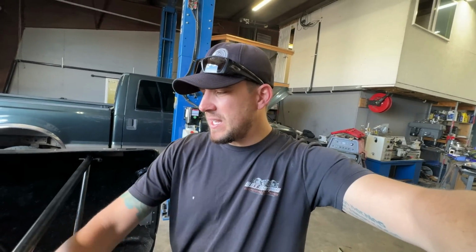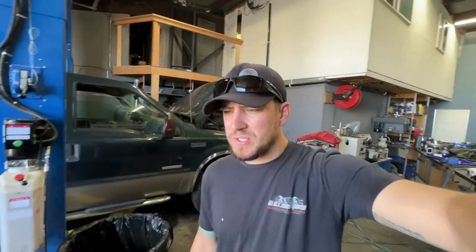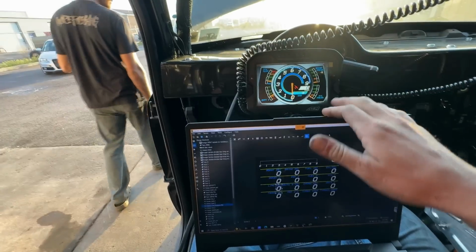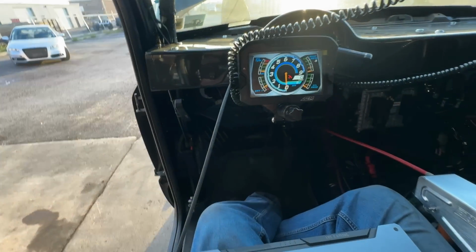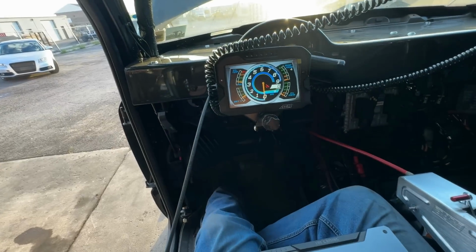So I also think I need to go get some fuel. We are getting pretty close to being empty, so I'll grab some fuel and we'll pick the camera up when we start to run it again. But all right, guys, we are now set up where I have my AEM the way I want it. We just got off the phone with Jeff, and we're going to go ahead and run this on the dyno.